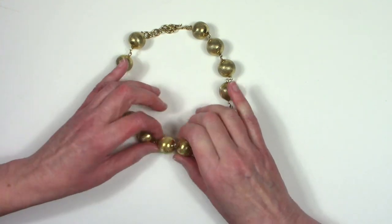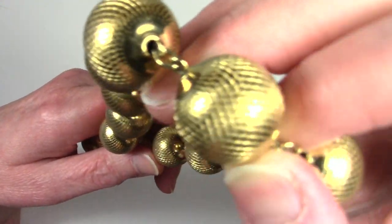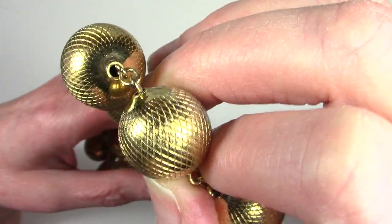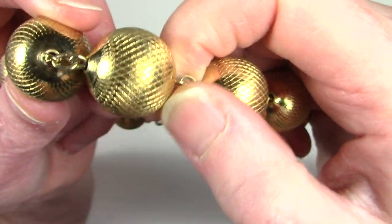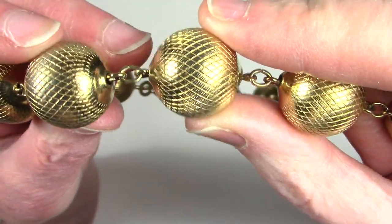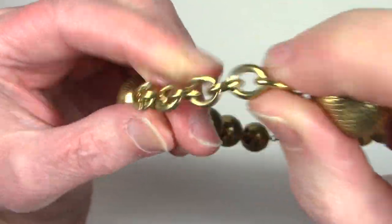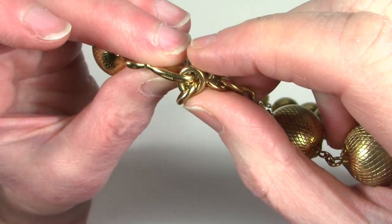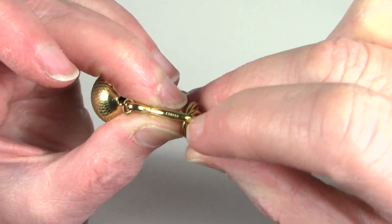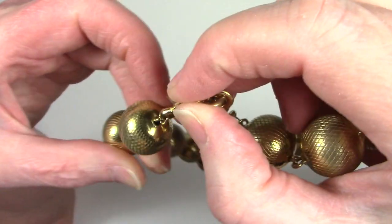All right, so let's take a closer look. Isn't that great texture on the gold tone beads? Then we have how they're combined here, or linked together. Let's take a look at this clasp. Okay, so this is a hook clasp. It does have a manufacturer's mark maybe on here. Sometimes it might say where it was made. So let's take a closer look.